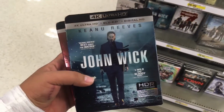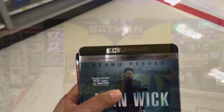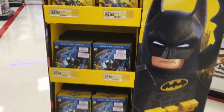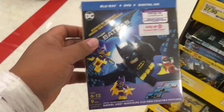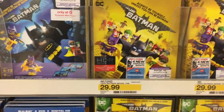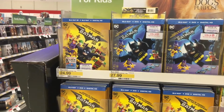Got John Wick 1. That one's from my dad. Let's see what else we got. Lego Batman stand. This was a really good movie. Can't wait to see it again. There's the 4K. Can't find a 3D. Oh, here is a 3D.